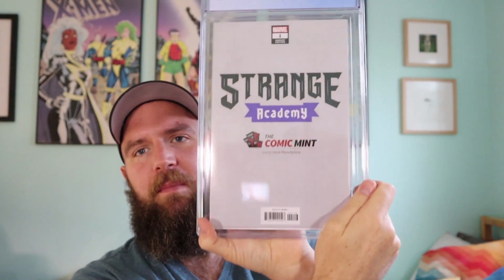Ruins of Ravencroft. So this book is gaining some spec and value on it. Another Ruins of Ravencroft #1. Strange Academy #1, the Scott Campbell Virgin cover. So this was a Comic Mint exclusive. You might notice I have a thing for Scott Campbell's artwork. I really do like it. I've always enjoyed it since Danger Girl back in the day in Gen 13. This is nice to get back.